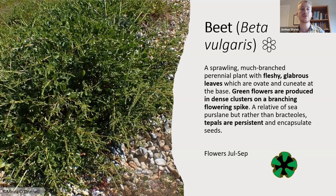Magic. On to our next one, which is a really common coastal plant. It's beet, or some people might know it as sea beet. And this is a sprawling, much branched perennial plant, and it doesn't have mealy leaves like our sea purslane. They're shiny and sort of fleshy and glabrous, so hairless. The leaves themselves are ovate with a cuneate base. So just like our sea aster, they taper down the leaf stalk at the base. They're cuneate.